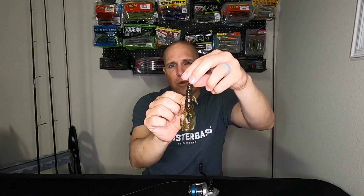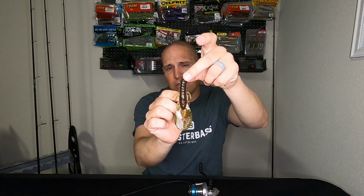This you can fish slowly on the bottom, you can burn it across the top, but the weight is what you need. This is heavier than this, so you need weight on this. You do not necessarily need weight on this. On your crawls, I would also add weight. So you would put your weight on top. This you can crawl across the bottom.